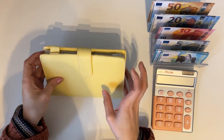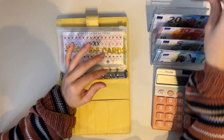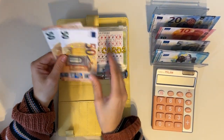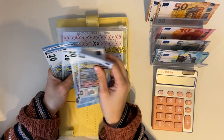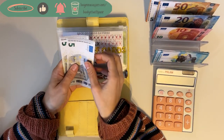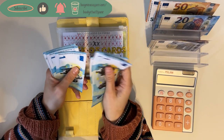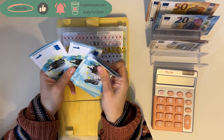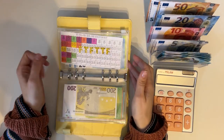So if I did everything correctly, I just checked if I'm still filming, we should have 270 euros going into our savings challenges. So let's count and see. So we have 100, 20, 40, 60, 80, 200, 220, 230, 240, 245, 250, 255, 260, 261, 2, 3, 4, 5, 6, 7, 8, 9, and 10. So 270, indeed, perfect. So first we're gonna start with the scratch off.